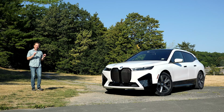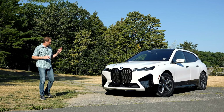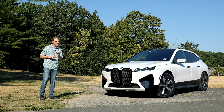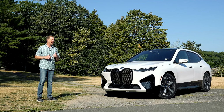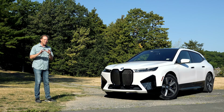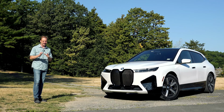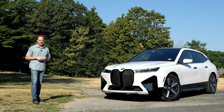BMW's first all-electric SUV is nothing short of amazing, especially when taken to this M60 level. I mean, we're talking 610 horsepower, 811 pound-feet of torque, and a 0 to 60 time of only 3.6 seconds. And unlike the i4 I recently tested, this one was born electric, so it looks and feels even more special.